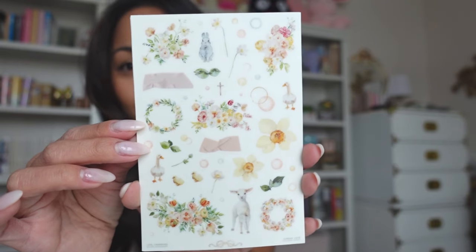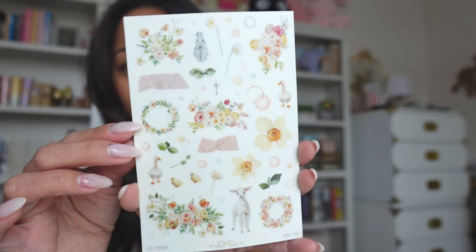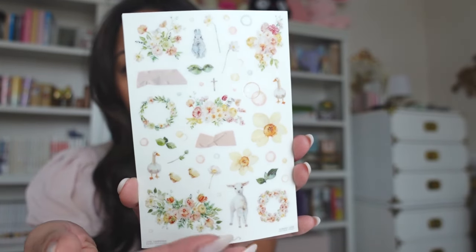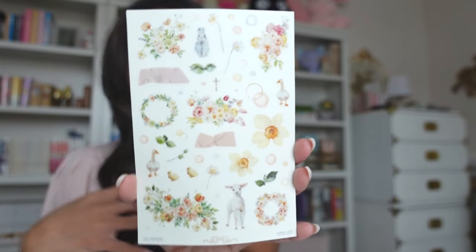So isn't this so cute? So this is our Easter themed sticker for this year. I love the cute animals and the spring vibes, of course. And there is a little baby cross right there, of course, to celebrate Easter.